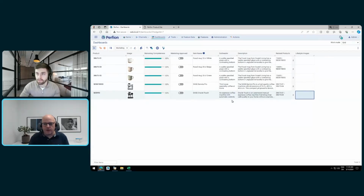So another customer's data model would of course look completely different. If you want 10 image fields, you can just create 10 image fields. If you want different relations, you just create them.